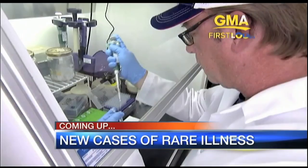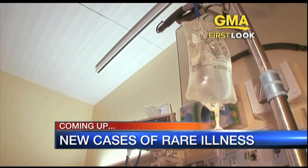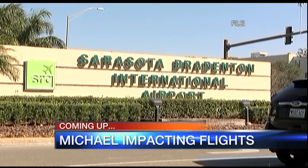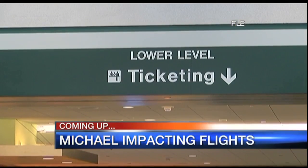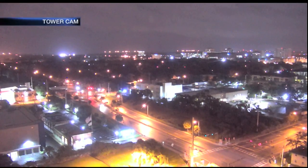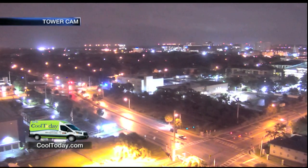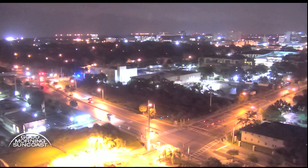Still ahead on Good Morning Suncoast, several new cases of a rare illness that produce polio-like symptoms are being reported across the country. And next half hour, the latest on Hurricane Michael and how it could affect flights in and out of the Suncoast. But first, look outside our studios. Relatively peaceful right now, but John's map showing plenty of bands of rain. We'll check back with him in about 10 minutes and have more coverage for you coming up on Good Morning Suncoast.